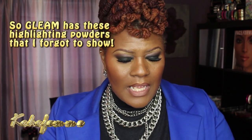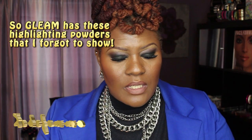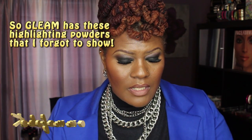But I got it primarily so that I can mix it with my foundations. I happen to get a little bit on my arm, but it's not enough to see anything. And I love a good highlighting powder. So I got the light gold, deep gold, bronze gold. I guess I got two bronze golds.